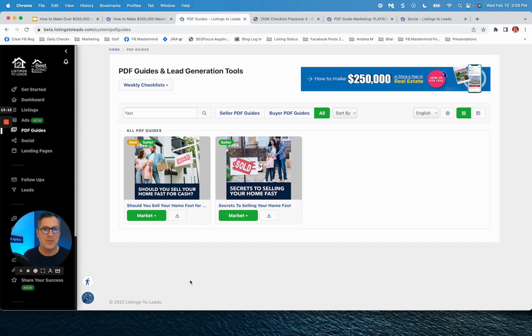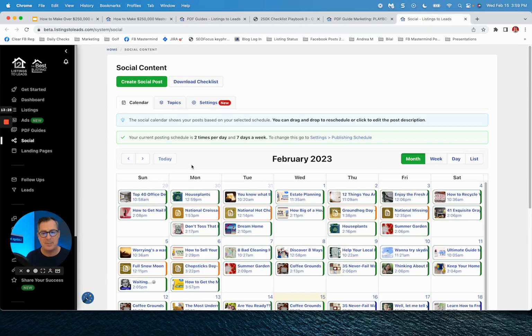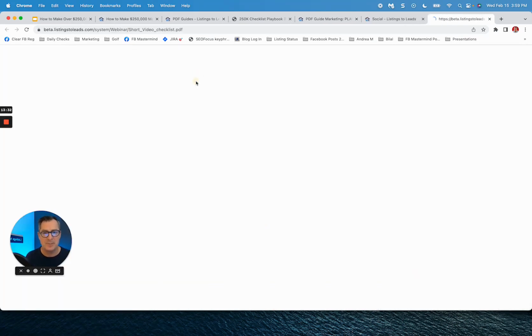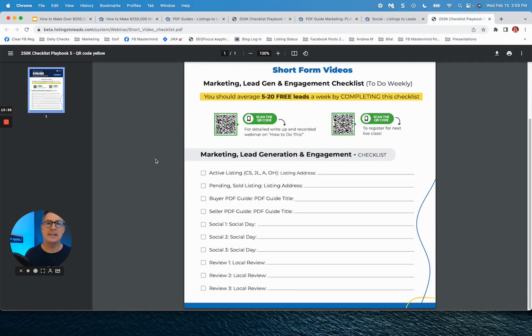So we did Playbooks 1 through 4. Playbook number 5 is social, the short form video scripts. To get there, click on the social tab right there, click on social, and the social page will pop up. From here, you're going to see download checklist. I'm going to click download checklist, and you're going to see this is a little bit different because you're going to notice the first one, active listing.